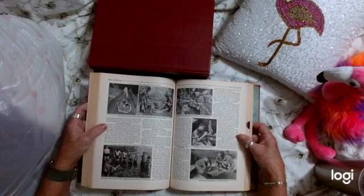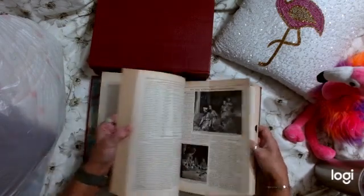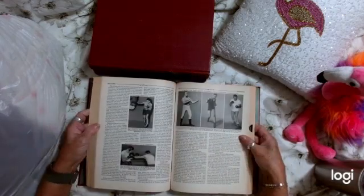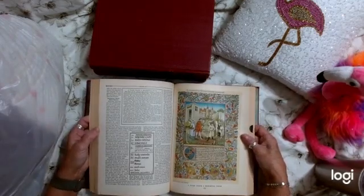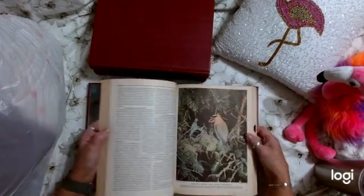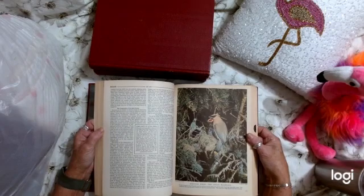And here are some Boy Scouts. This is so cool. I know someone, and I can't remember who, was doing a Boy Scout journal. Some boxing. Look at that page. This is from a medieval book. So, look at that. Nesting birds. The cedar waxwing. Isn't he pretty?